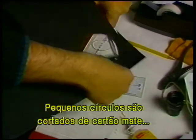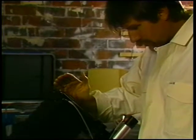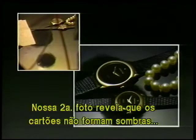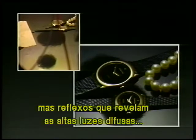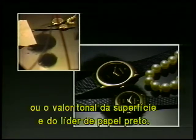Small gobos are then cut from black matte cardboard, and an assistant places the gobos directly on the vellum to block out the specular highlights on the watch faces. Our second check print reveals that the gobos are not shadows, but reflections that reveal the diffused highlight, or true tonality, of the watch faces and black leader paper.